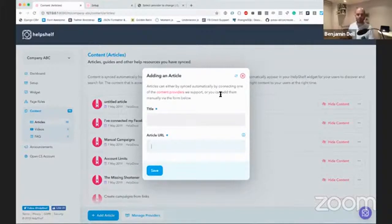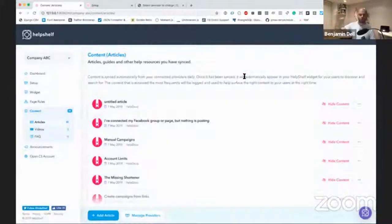So we'll scrape it and keep it in sync, which is really great if you just have that obscure page on your site that isn't accessible through a sitemap or an RSS feed or anything else. And you just want to add it there, that's great.